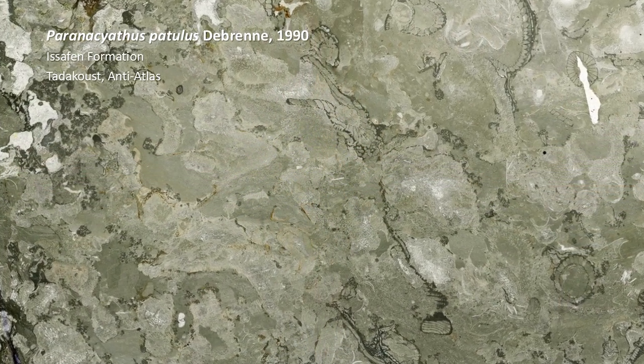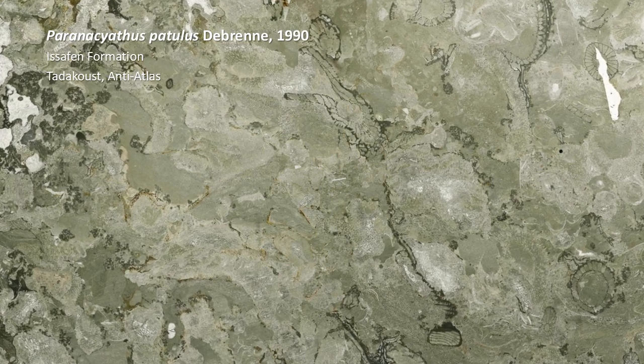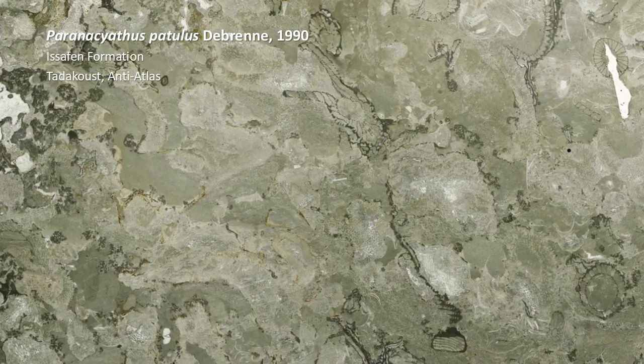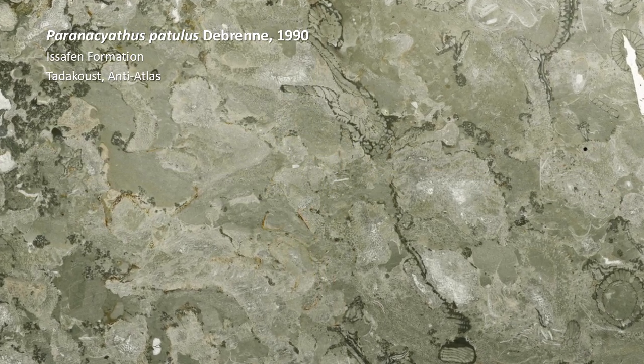Archeocyaths have been studied in some detail. Again, here a typical example of an archeocyath microbial limestone, quite strongly recrystallized, from the southern rim of the western Anti-Atlas.